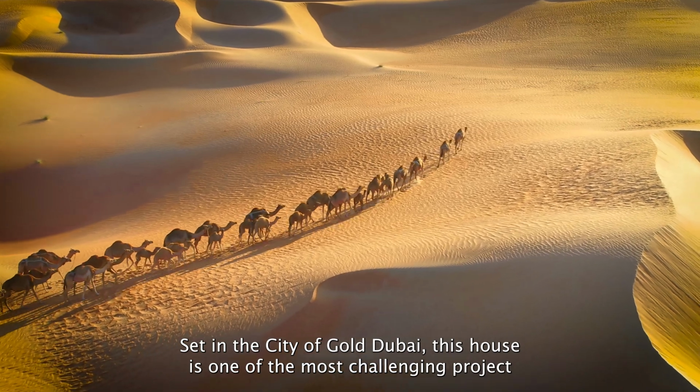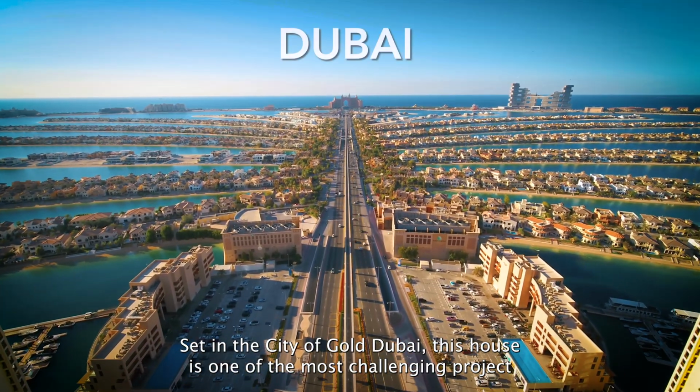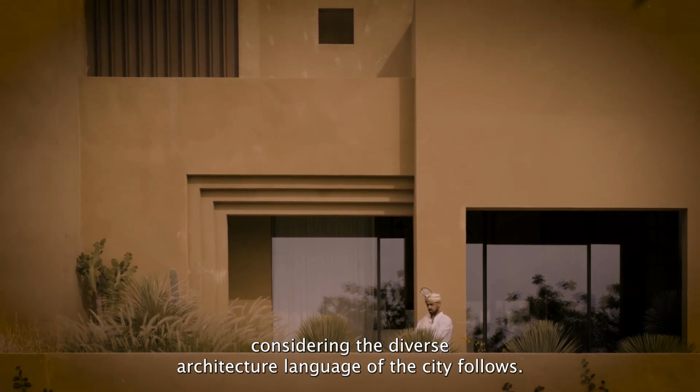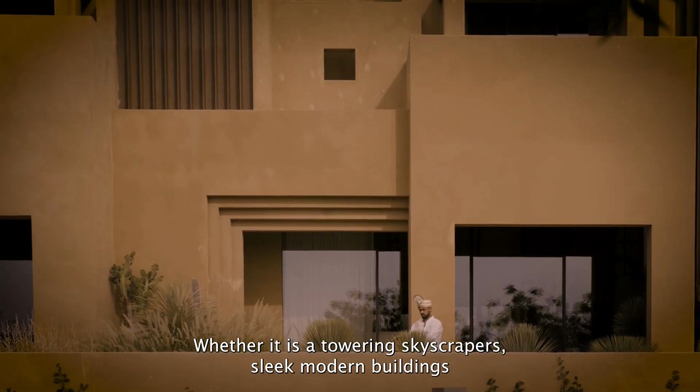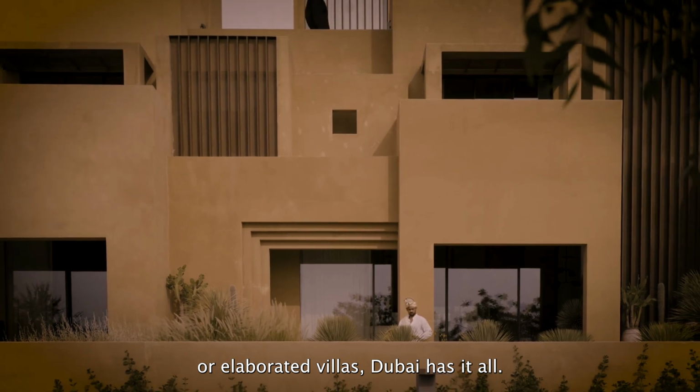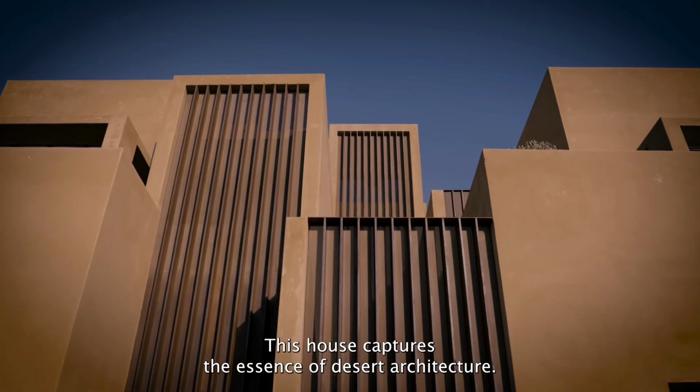Set in the city of gold, Dubai, this house is one of the most challenging projects considering the diverse architectural language of the city. Whether it is towering skyscrapers, sleek modern buildings, or elaborate villas, Dubai has it all. This house captures the essence of desert architecture.